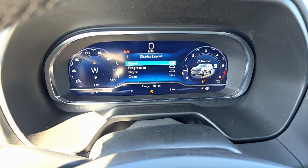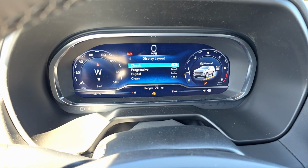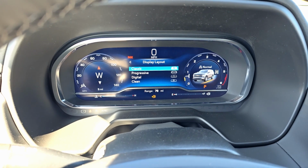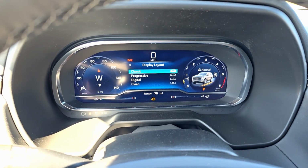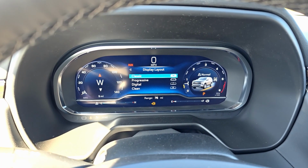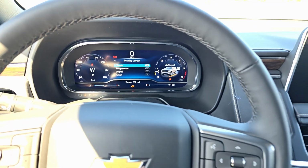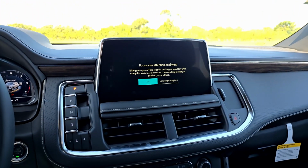This is your digital instrument cluster. It says low fuel level, but we have a range of 76 miles. I'm not saying that this is a gas sipping vehicle, but for the size of it, it's not bad. 20 and 26 is the mileage on it. So 22 is the combined miles. For the size of this vehicle, it's not bad. Of course, diesel costs a little bit more than the regular gasoline, but you get about the same gas mileage as the regular midsize SUV.